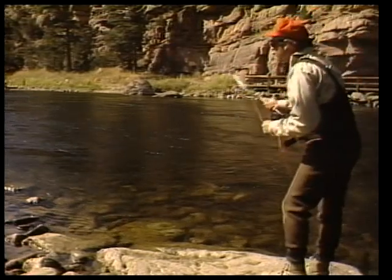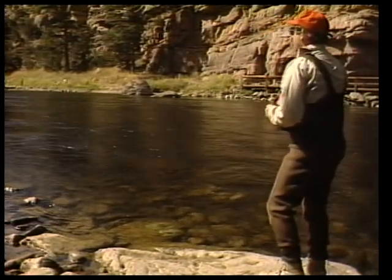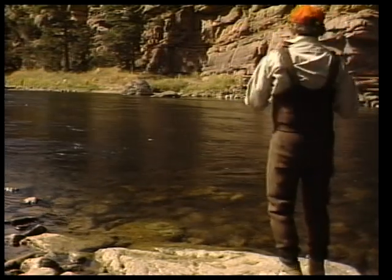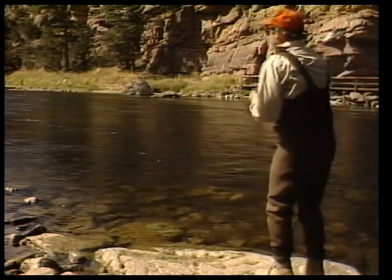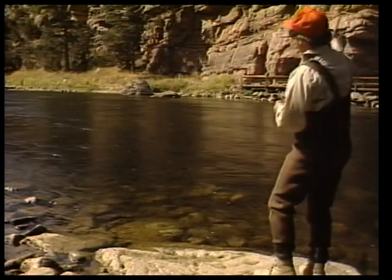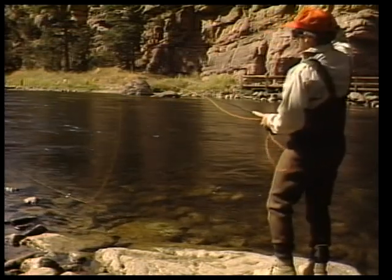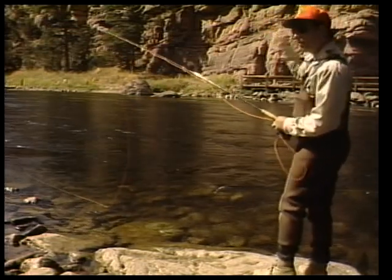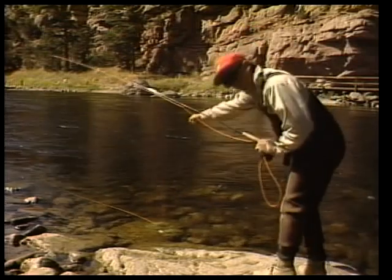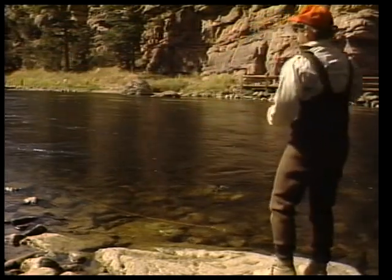Fishing into the wind, if you make a normal cast, this is what's going to happen. Oh, boy. You don't want that to happen. What you want to do is to drive that line into the wind. And the way we accomplish it is lower our power stroke. In other words, instead of applying our power right here, we apply the power straight in, driving that tip into the wind, like this.